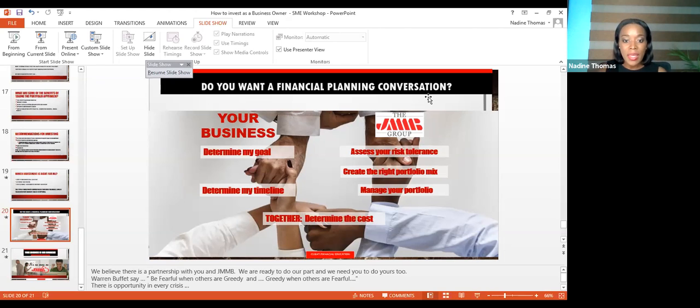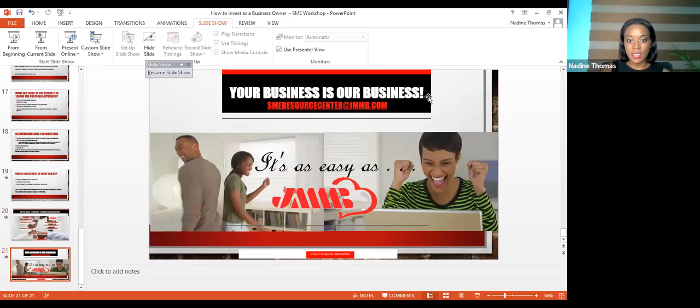So as we said earlier, we want you to determine your goals. We want to help you to determine the timeline to your goal. We want to assess your risk tolerance, create the right portfolio mix for you, and of course, to manage your portfolio so you don't have to be concerned about whichever bond go up, whichever bond go down, whichever stock price increase or don't increase. You know that you are in good hands. And of course, we work together in this financial partnership at achieving your goal. We want to say it is easy as Jmmb, and we're here to support you.